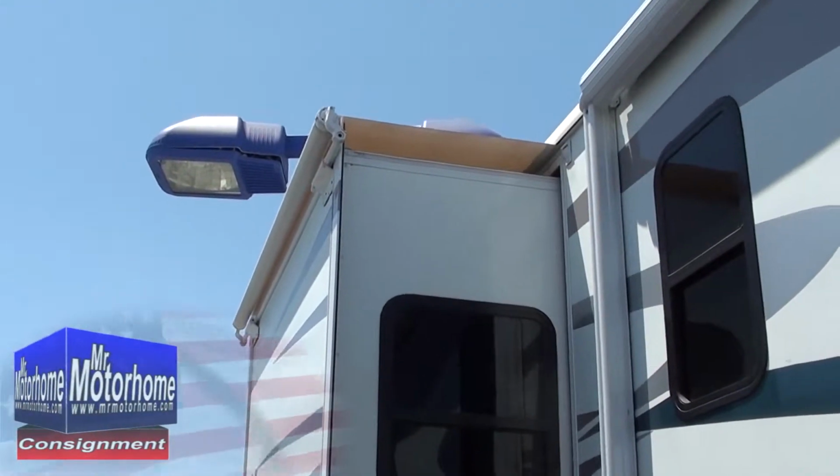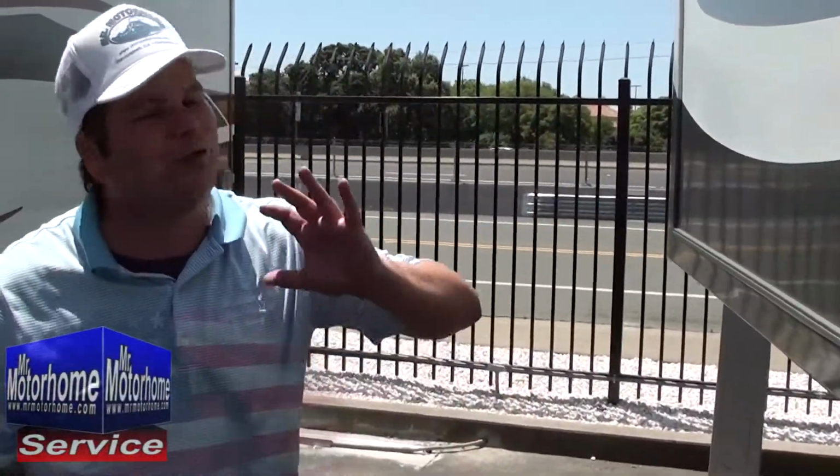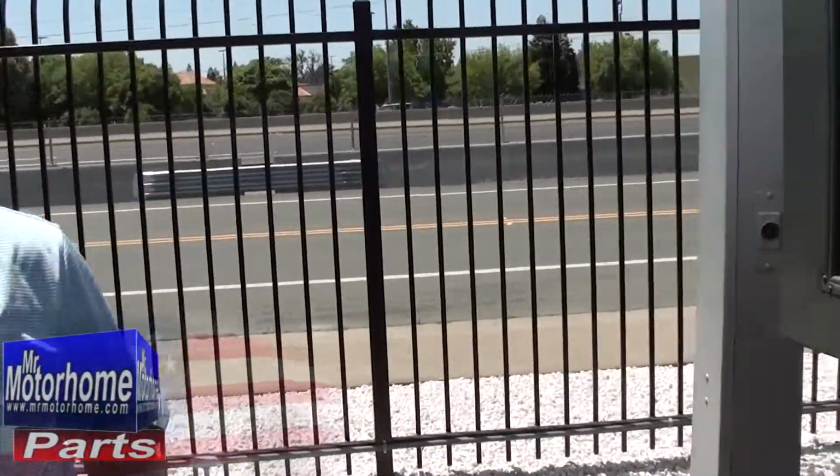Then we turn that off, and we turn on the generator. We make sure everything works on the generator. Then we turn on the house power, and we make sure that everything works off of the batteries. We're going to make sure A to Z that this thing is 100% exactly what you're looking for.